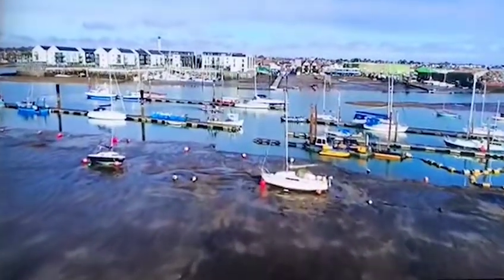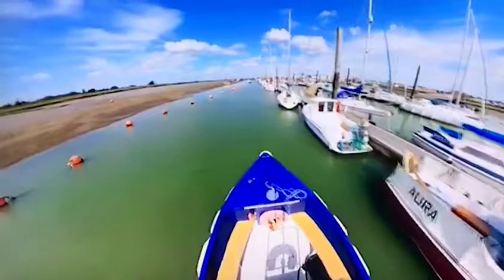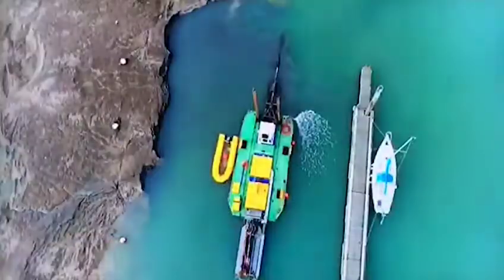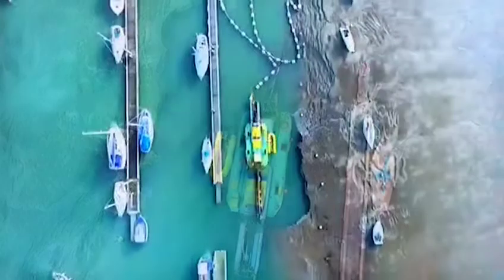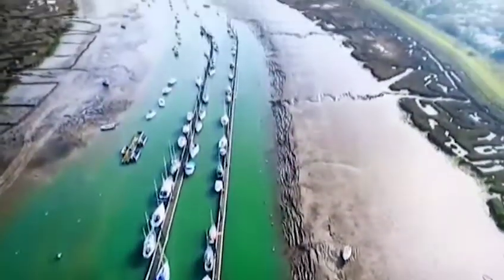The waters and creeks of Brightlingsea have been fished for centuries, changing shape with every ebb and flow. Over those years, the harbour entrance has silted up, preventing commercial vessels and larger leisure boats from mooring here. But after a Dutch company dredged a 2-mile stretch of the creek, industry has returned to the quayside in substantial numbers. I think we've done to date about 47 ships.